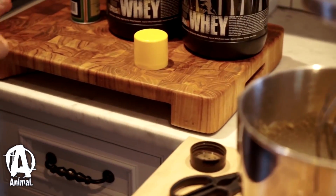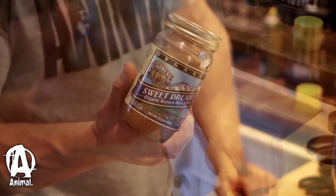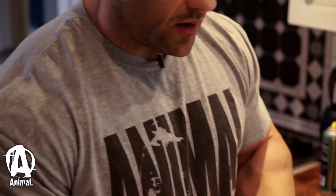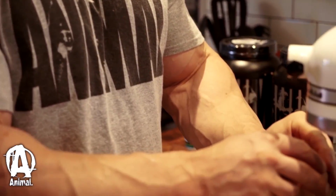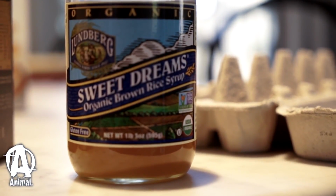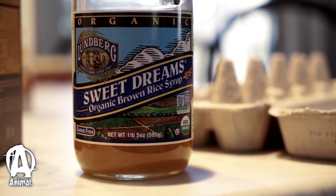The next morning when I heat it up, I top it with brown rice syrup. Most of you guys are probably saying, what the hell is brown rice syrup? Well, it's syrup derived from brown rice, which is mildly sweet in a nice way. It's kind of buttery tasting. The reason I use it, the greatest thing about it, is the fact that it contains no fructose.